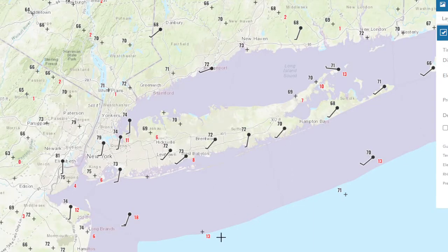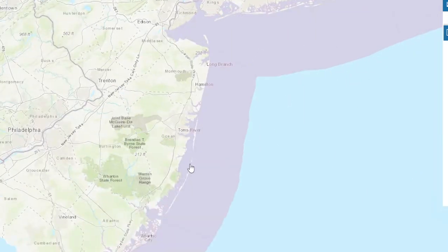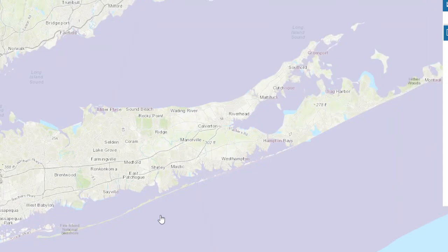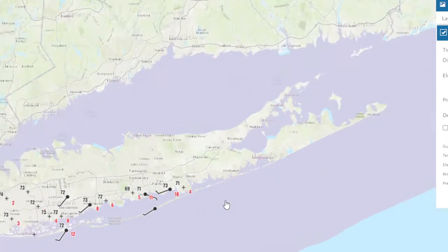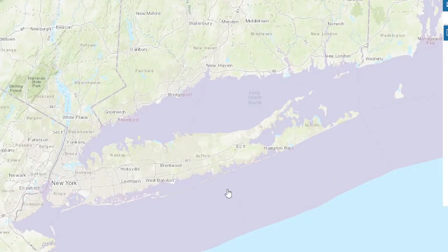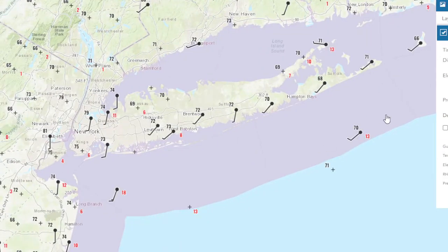70 at West Hampton. Well, you can see you're getting some of that radiational cooling already. 65 in the Pine Barrens there west of Toms River. Well, it's not showing West Hampton. It's not wanting to show up. Still 70 at West Hampton. I have a feeling it will cool off once the winds drop off.